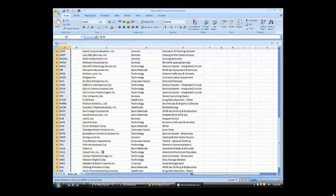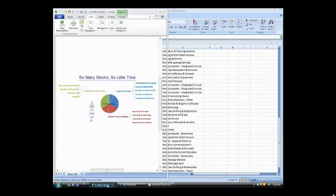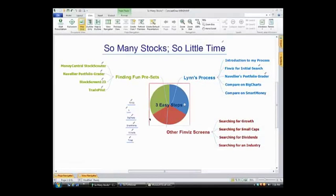When I got rid of the C's, I was only left with 16. So that's why it's not bad to start with 70 or 80 stocks. Once we have narrowed these down, the next thing I do is take whatever's left over, and I go to BigCharts. That would be next on my list.